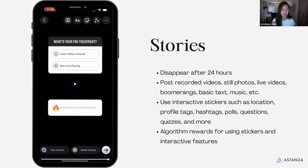I like that little fire emoji. It's kind of asking people to slide, how hot do you think this treatment is? Or maybe you posted before and after photos and you can change that fire emoji to a heart eye emoji. And people can interact that way to show, yeah, I really like that treatment. But yeah, they're really, really fun. Stories are a great way to interact. I think that's the biggest takeaway from this.